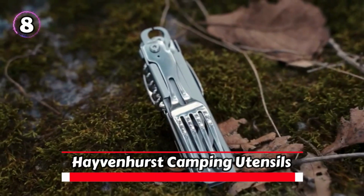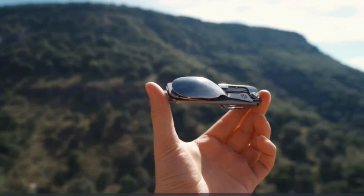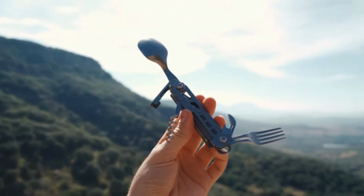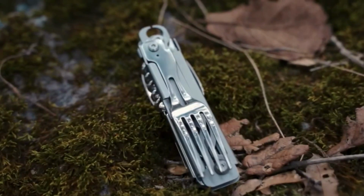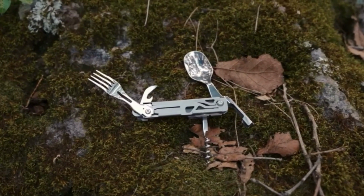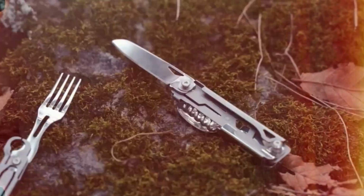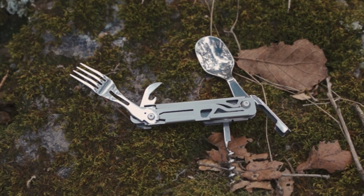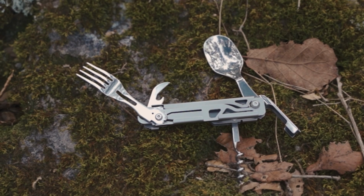Number 8. Hayvenhurst Camping Utensils. With a compact and lightweight design, this tool combines essentials like a spoon, fork, and bottle opener into one easy-to-carry item. Built from stainless steel, it resists rust, ensuring long-lasting performance during outdoor adventures. Its small size, just 11 centimeters in length, fits effortlessly in bags or pockets, saving space while keeping convenience within reach.